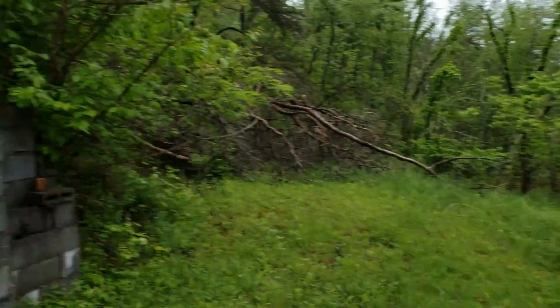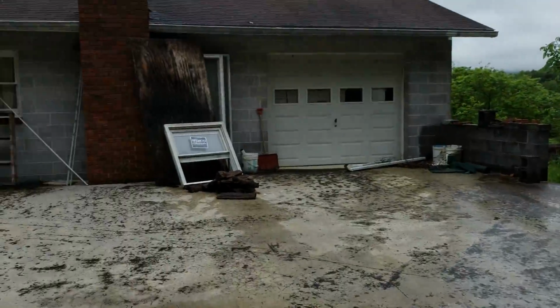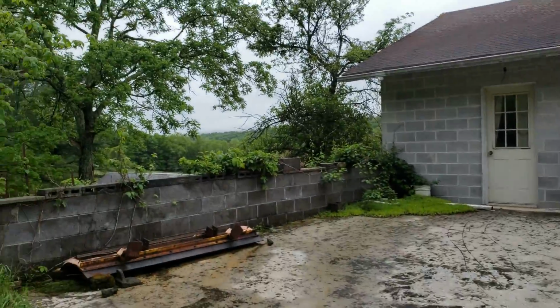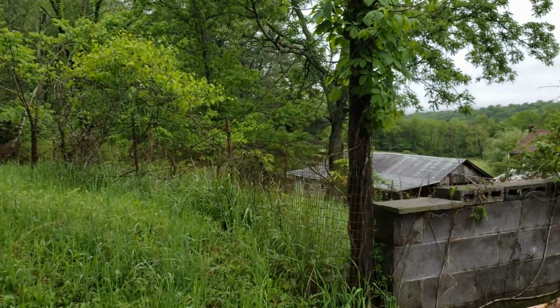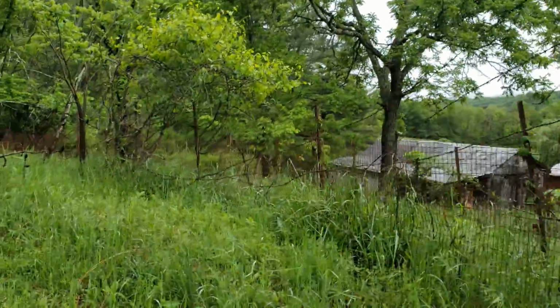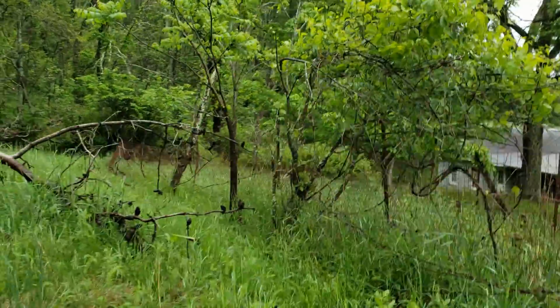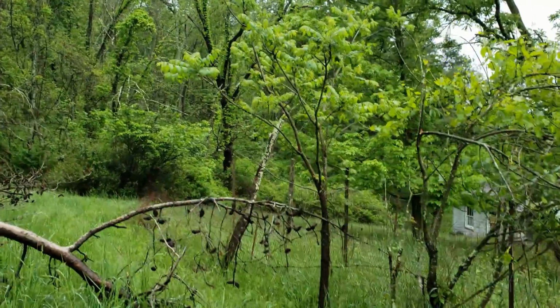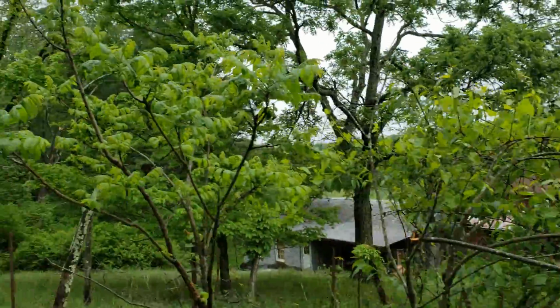You have to see if the water pools right outside one of the outhouses, by the house, the dwelling that you'll be living in. What problems is the water causing? This property is on a slope. So unlike the first piece that I showed in my first video, this property actually is a downhill slope, so the runoff is pretty significant.